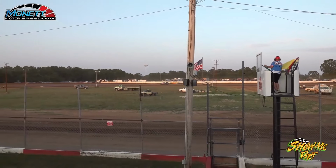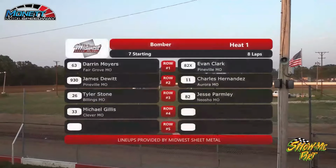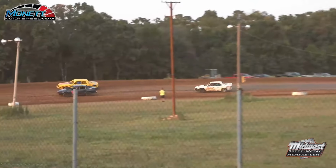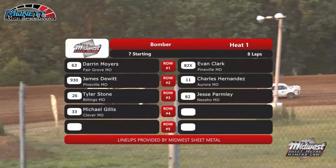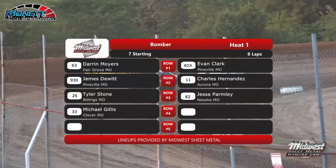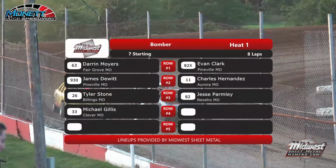Time for some bombers. Heat race number one making their way onto the track right now. Darren Moyers in the number 63 machine got himself a new car. I believe it's already for sale. He's out of Fairgrove, Missouri. He's going to start on the pole. On his outside, going to be the 82X of Evan Clark. Evan pulling double duty tonight.